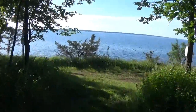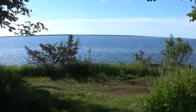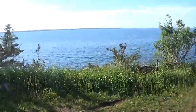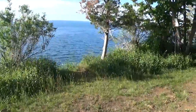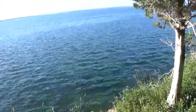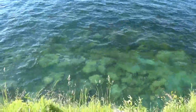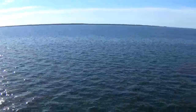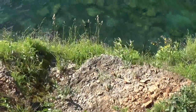Yeah, if you weren't paying attention, you just continue on walking in the middle of the night. Splash. It's literally the end of the world right here.